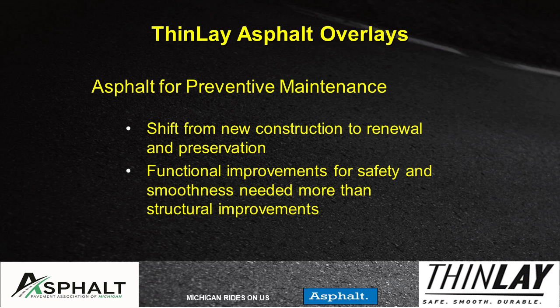Thinlay asphalt pavements have become increasingly more popular over the last several years, especially as the infrastructure emphasis in the U.S. has switched from construction of new facilities to this preservation mentality. So we all want to keep our good pavements in good condition, so Thinlay is a way to do that. A lot of agencies have discovered many asphalt pavements do not require anything more to keep them in service than a thin overlay or a mill and fill to improve the smoothness and the safety of that surface.